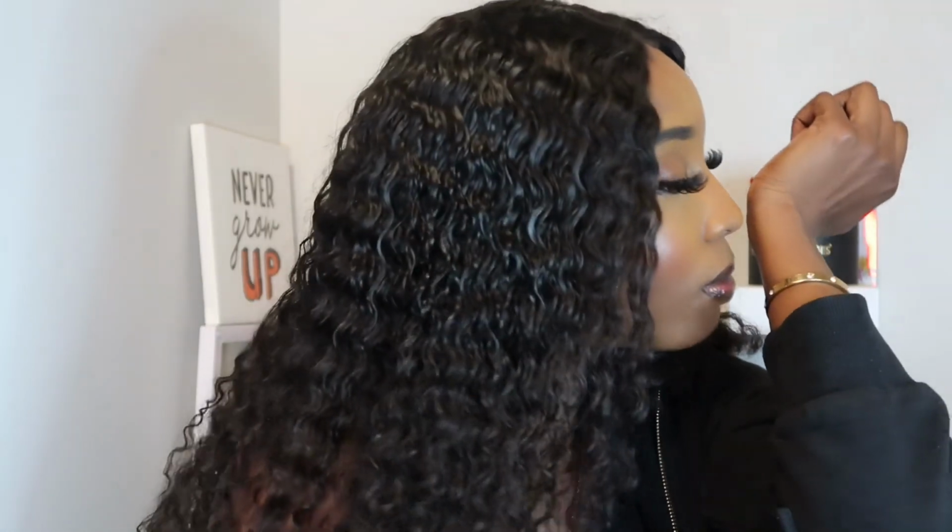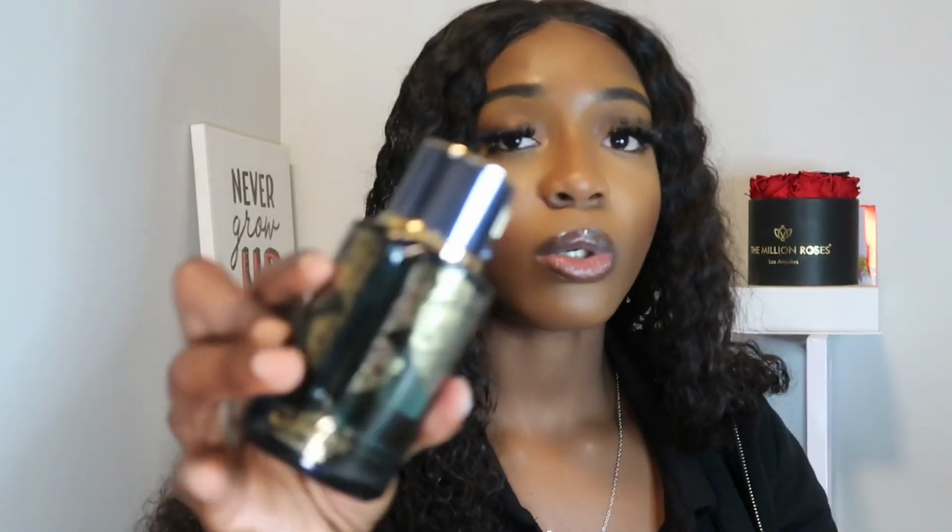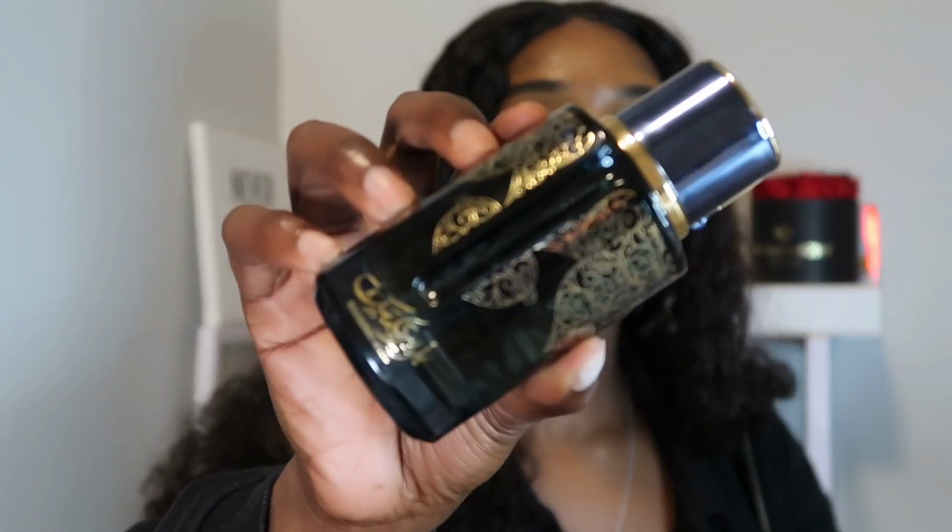It has that Arabian kind of vibes. The blueberries are a little bit tart, very realistic, and you can literally just smell those blueberries. Get your hands on these, guys, if you are looking to try something different, because I haven't really smelled anything like Blueberry Musk. Definitely check out Maison de Arabia, because this is one of their best and one of their top sellers so far.